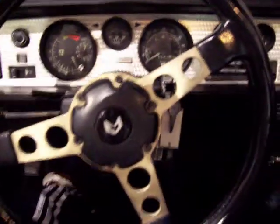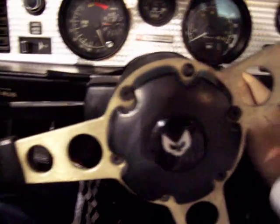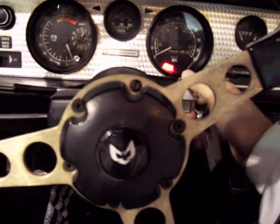This car drives out great. Sounds great. It's got a new set of Flowmasters, new exhaust from the manifold back. Got a CB radio here also, just kind of nostalgic. Let you hear it run. So, start up with the turn of a key.